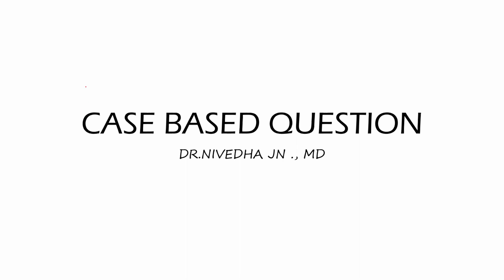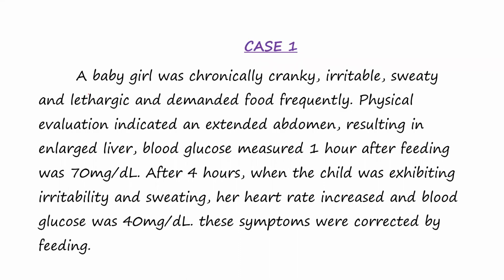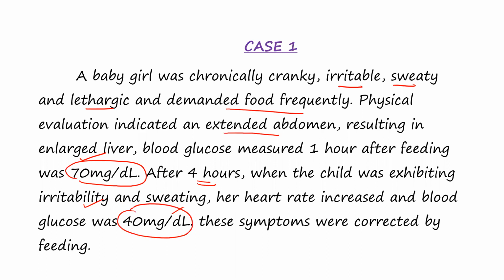Let's see the case now. A baby girl was chronically cranky, irritable, sweaty, and lethargic and demanded food frequently. A physical evaluation indicated an extended abdomen resulting from an enlarged liver. Blood glucose, measured 1 hour after feeding, was 70 milligrams per deciliter. After 4 hours, when the child was exhibiting irritability and sweating, the heart rate increased and blood glucose was 40 milligrams per deciliter. Now, these symptoms were corrected by feeding.